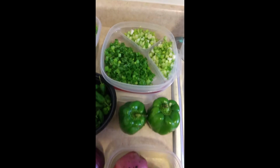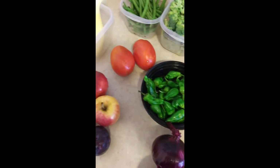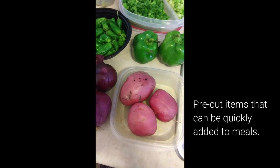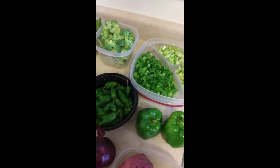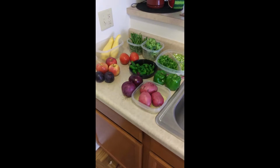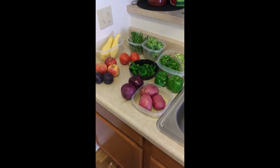And here's everything after washing and processing all of the ingredients that we have gotten from the Misfit Market box. I always do this when I first get produce home. I wash it, and certain things I process, I cut it up so that it's quick and easy to use later on. And I'll just move back, and there it is. That is all the items that we received today.